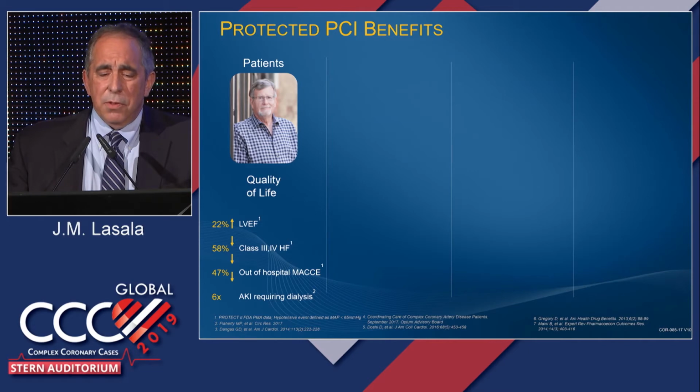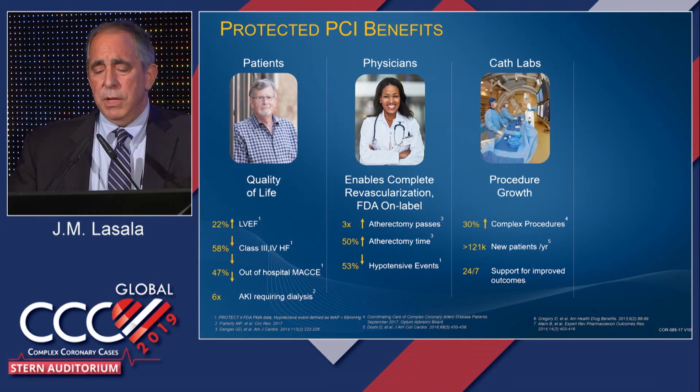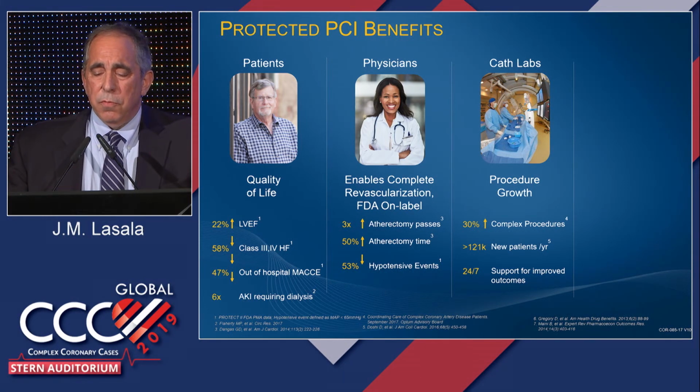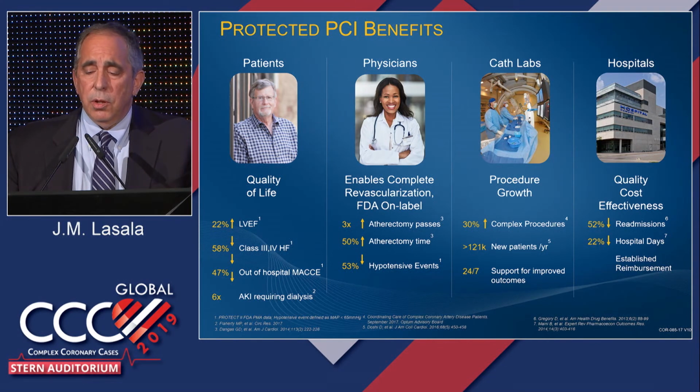So those protective benefits extend from improvements in ejection fraction, heart failure, getting patients out of the hospital, avoiding AKI requiring dialysis. It allows for patients to have more atherectomy under these hemodynamically impaired conditions. There's a greater atherectomy time that can be done safely and fewer hypotensive events. The complexity of the procedures can be extended, and support for improved outcomes is clearly out there. The quality cost effectiveness also has shown a 52% reduction in readmissions, a 22% reduction in hospital days, and there's an established reimbursement which is quite favorable.